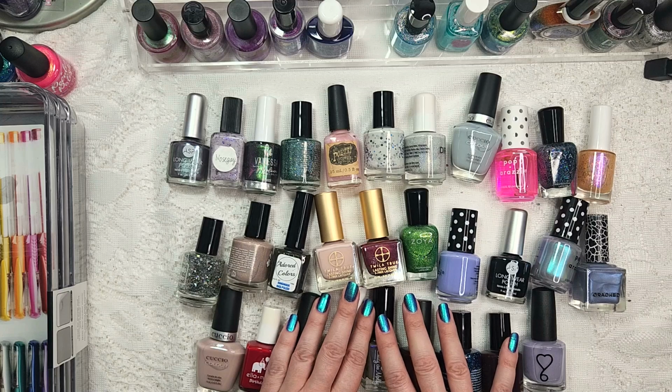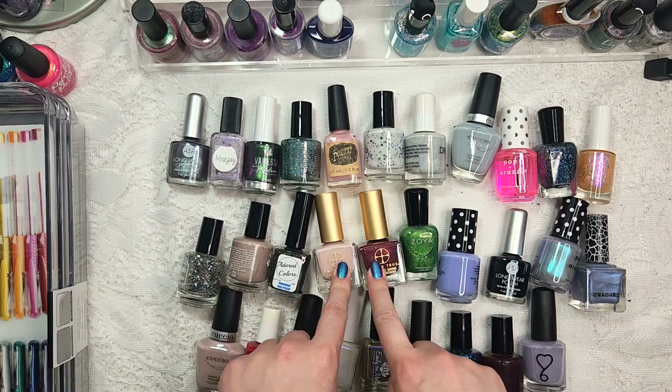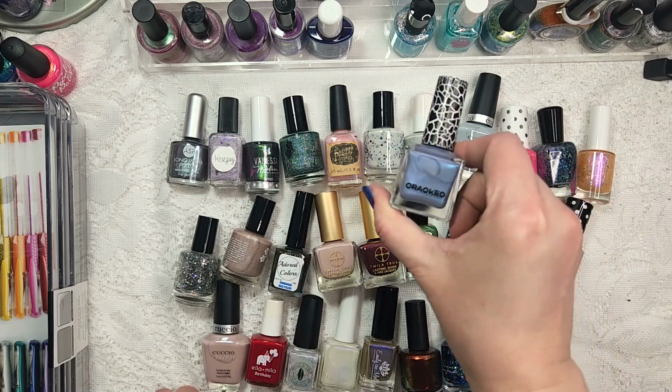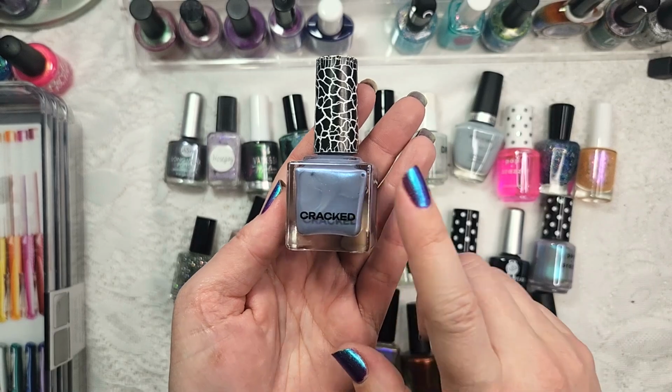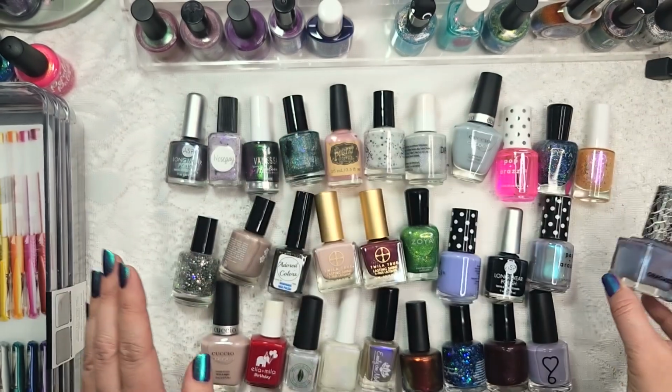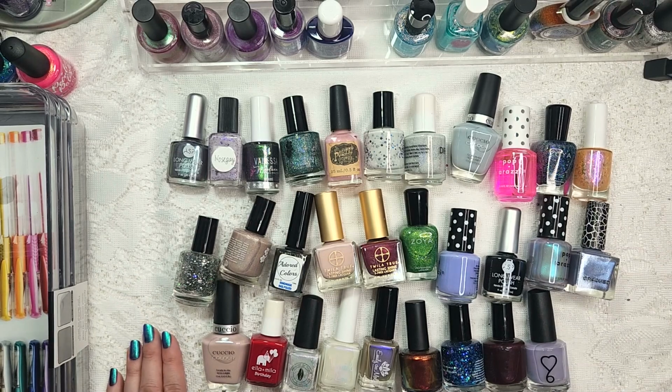But yeah, lots of really fun polish, a couple of new to me brands. Thrilled to pieces about that Bee's Knees and the Emily de Molly especially. But yeah, the Cracked one as well. So now I have an original package from Cracked Polish. Like I said, that was another one of the brands that I had been meaning to try.